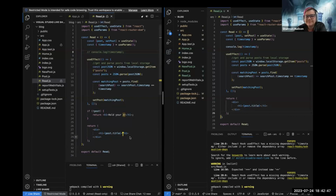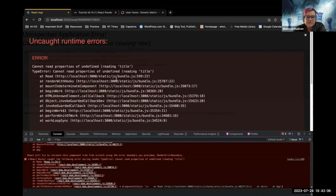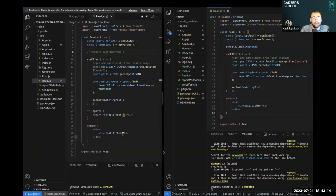I'm on the right timestamp. Matching post, set post, post title. Okay, are you actually having a problem, or do you think you're having a problem because there's a lot of yellow in the console? Well, there's all the yellow down there, and over on my page, can you see this side? Yes. Okay, refresh that page. Okay, so you're still having an issue. Go back to your code. We added on line 21, if there is not a post, return out an H1 that says loading. Yep, you hit the nail on the head.